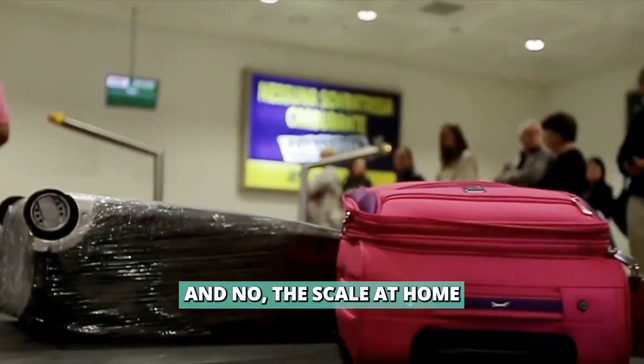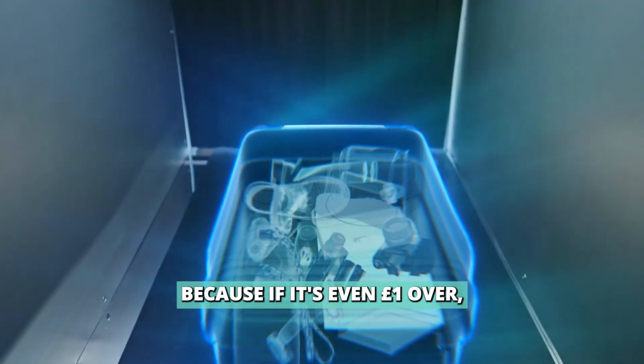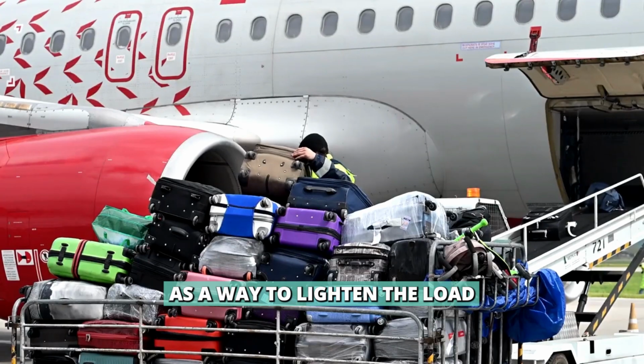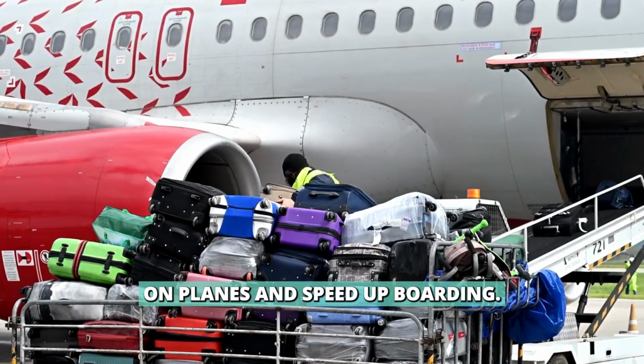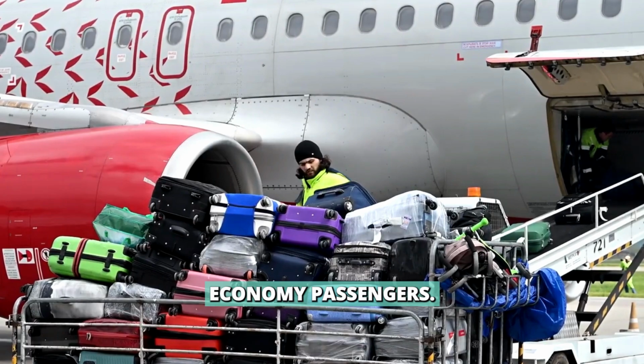And no, the scale at home isn't enough. You'll need to weigh your carry-on again at the airport, because if it's even 1 pound over, you're getting hit with that fee. This new policy is being pitched as a way to lighten the load on planes and speed up boarding, but there's a deeper reason. It's a potential revenue booster, especially from economy passengers.